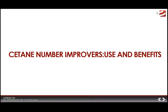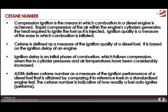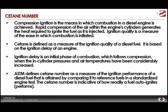So it's very much to our benefit to be familiar with what cetane number improvers, or what they call CNIs, do, how they do it, and what you can expect when you use one of them. In order to understand these, we have to understand a few different terms. You can read these definitions on the screen. I'll just run through them.